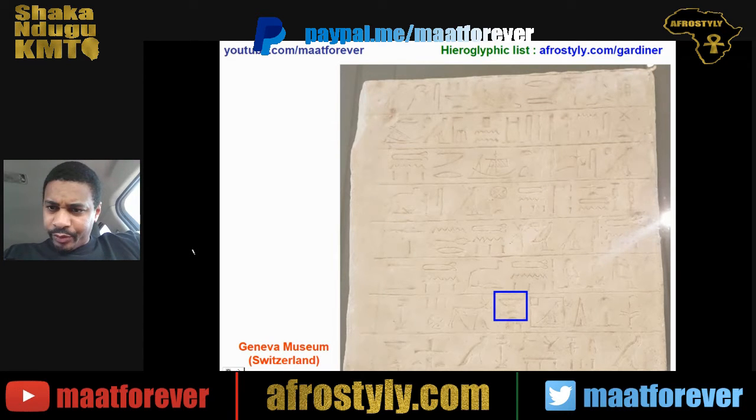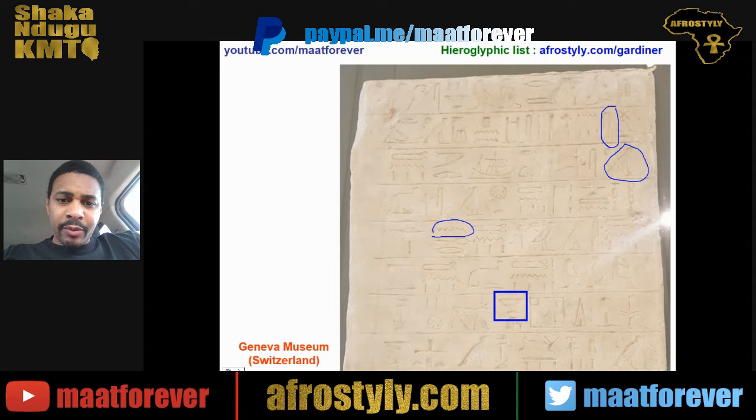So, for example, this glyph here, can you recognize it? This one here. That one here. As a matter of fact, even the one underneath. Now, the one underneath, however, is a biliteral. All the other ones that I have circled are uniliterals. You should be able to recognize this one. This one is a biliteral, one of the biliterals that I teach early on.